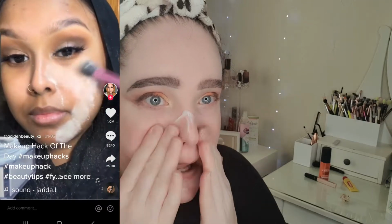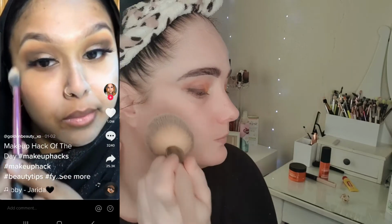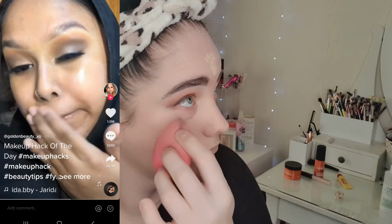For the foundation hack, moisturize first, then after moisturizing, take some translucent powder. I usually use the Fit Me one, and I just lightly dab it all over my face, not too much. Then take some setting spray. It could be any setting spray. I usually use the NYX one. And just put on your foundation and just see what happens. I am absolutely shocked because I thought that was going to look completely and utterly cakey, but it doesn't.